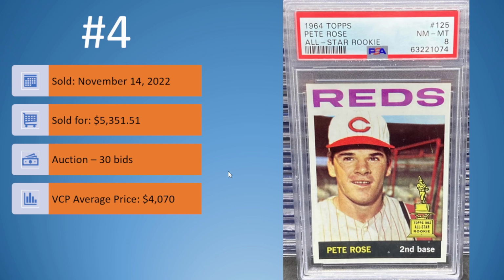All right, at number 4, another 64 Topps Pete Rose, also in a PSA 8. The only thing I can see wrong with that, again, is just one small little fisheye print mark there. But this one sold on November 14th. It was an auction. Final sale price was $5,351.51, 30 bids. VCP average price, again, $4,070. So this one sold well above the VCP average price, while the other one not so much. So interesting there with those 2 64 Topps PSA 8 examples of the Pete Rose.